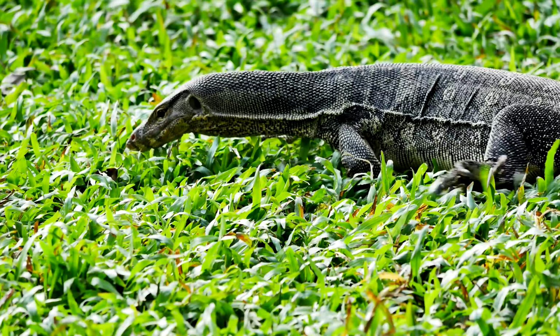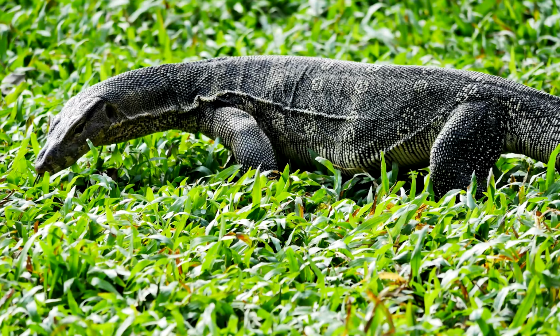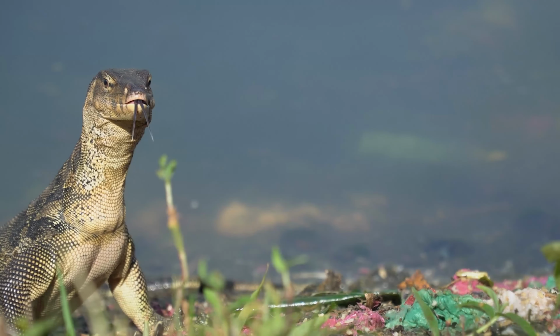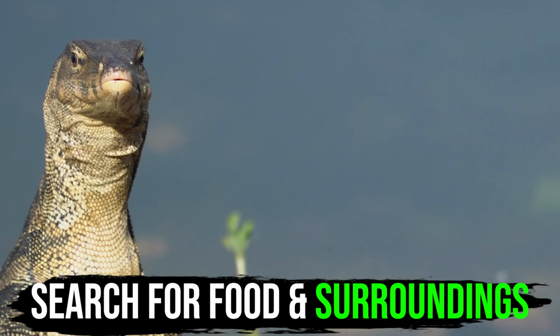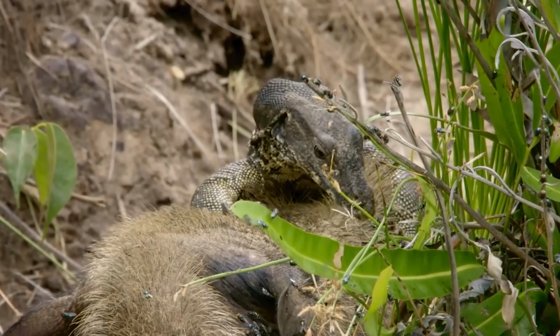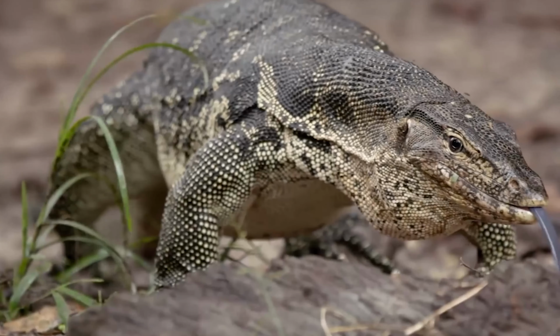It uses its tongue to feel the food in its surroundings and attack once it finds suitable food. This video clearly shows how a monitor lizard uses its tongue to search for food in its surroundings, and upon finding it, it attacks the food in the blink of an eye to eat it. This animal searches for food by continuously moving its tongue in and out.